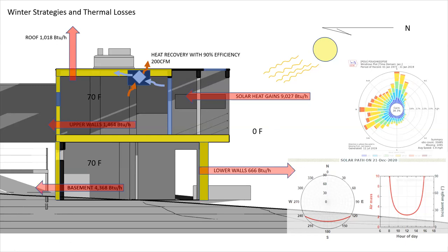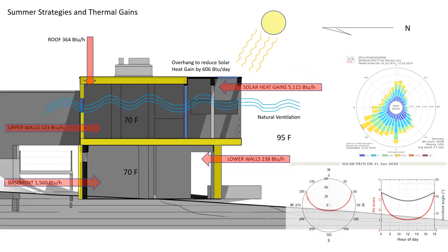So when I looked at solar heat gains, I used this as my calculation to really highlight the difference. Coming in the winter through the windows, you've got 9,000 BTUs per hour, whereas if you switch over to summer, you're down to 5,000 BTUs per hour. And again, you can see the sun with this overhang is not directly going through, creating a lot of heat going into the building. Pretty big shift in wind as well, which is good because most of it's coming from the south or the southwest, and this is where a lot of our ventilation is coming from.